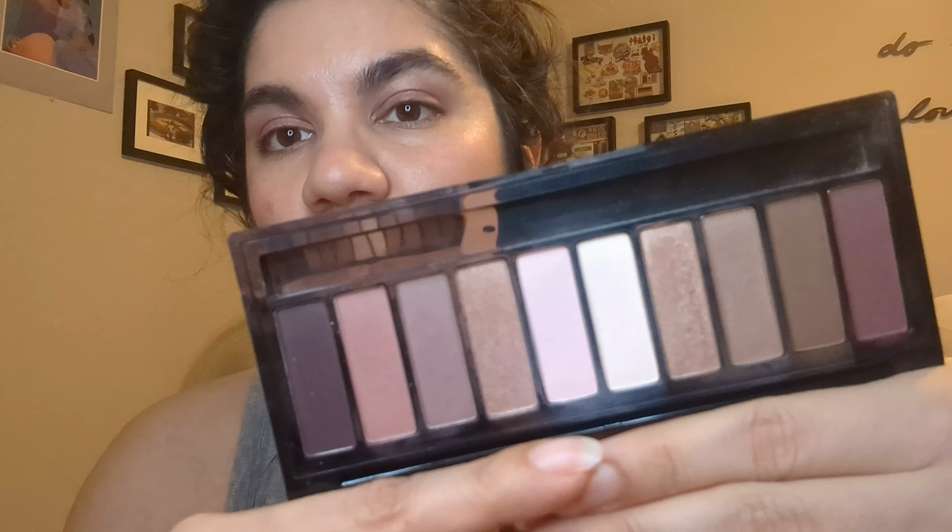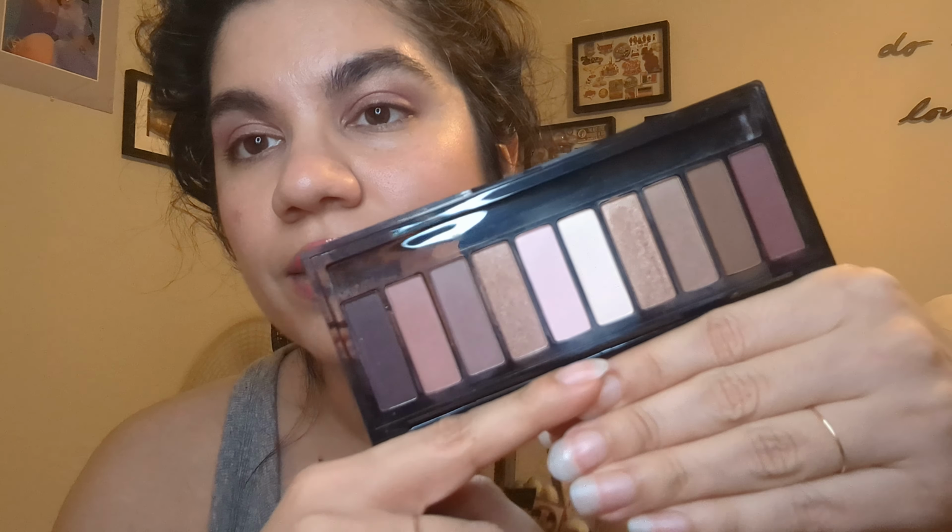It's a 360 palette, basically. It's all year round. So summer, spring, fall, and winter, this palette is the only palette that you need. Especially as a warm winter, this is the only palette. Done. It's a one and done. Like, you can't go wrong with those colors.